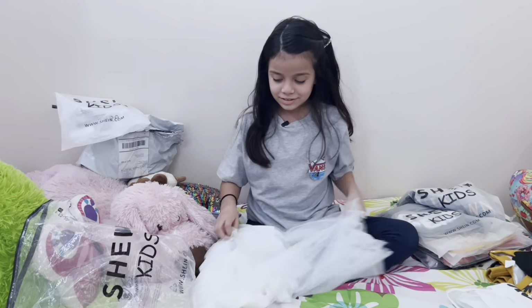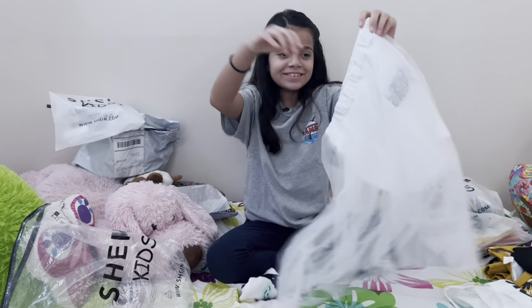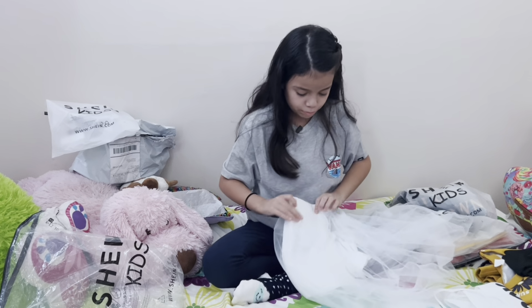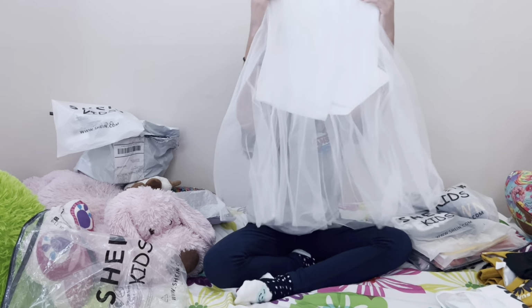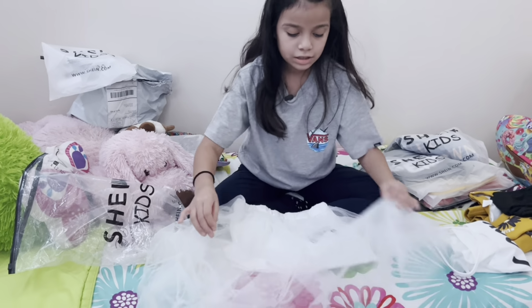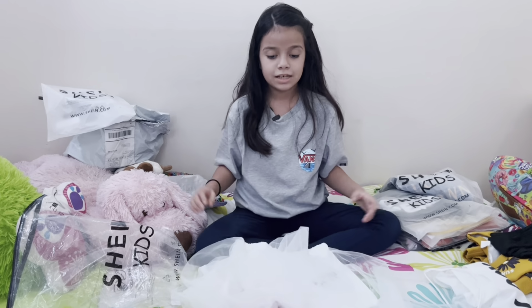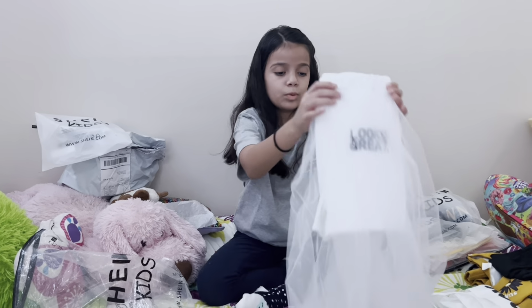Okay, let's see the cards. Okay. That's so cute. Oh, the wrong way. Oh no, this is the right way. It says, looks great too. And on the back it says, oh, sure. No. Same way. Okay, so this is it. And there's like a shorts inside. See, like a shorts inside. And it's like one of those dresses. Yeah, it's like that. So, here it is. Okay, let's move on to the next one.